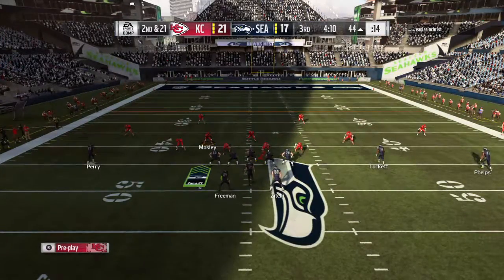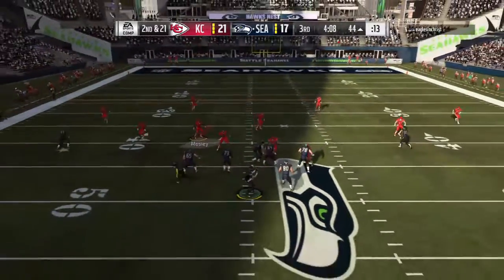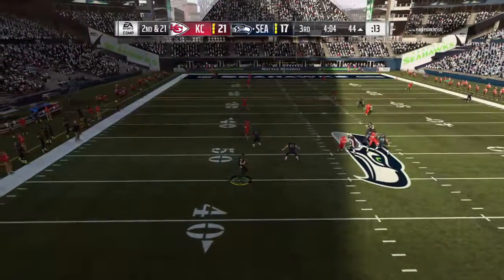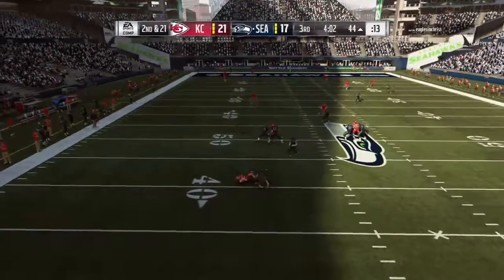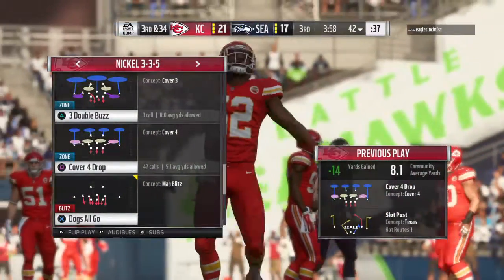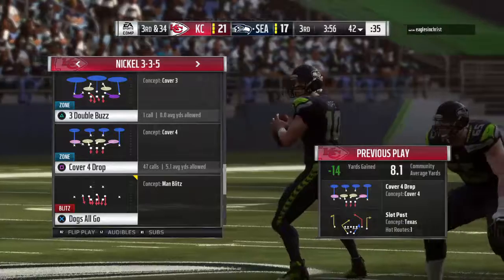Well, they're in some hot water now. After that sack, it's 2nd and 21. Now back to throw. And a big loss here as he's taken down. Well, it takes a start to have a good drive. Quite like a big loss on a sack, does it?